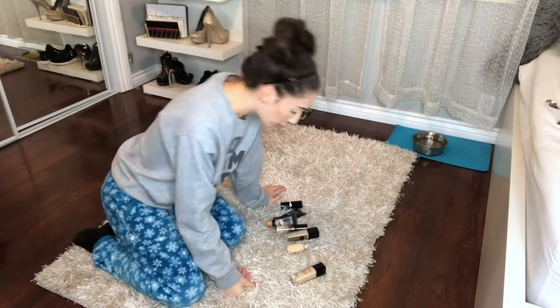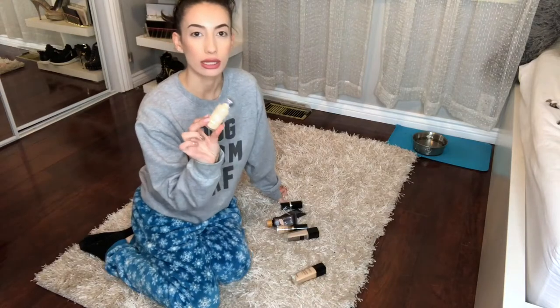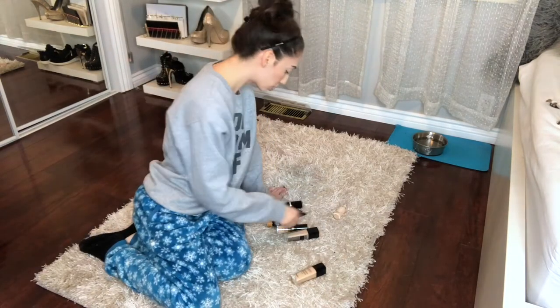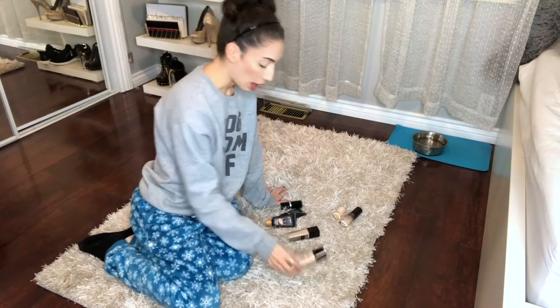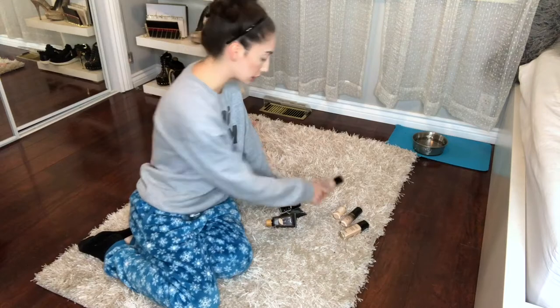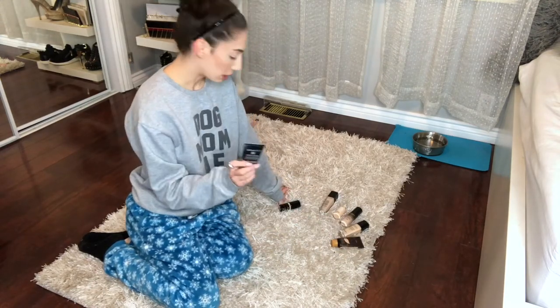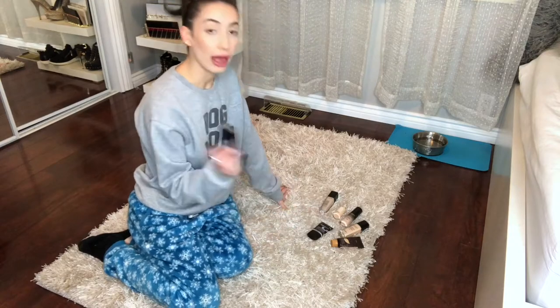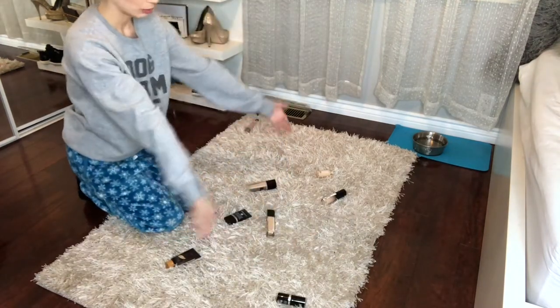All right, as for foundation, drugstore wise, I chose the L'Oreal True Match and the Milani Conceal and Perfect. I have the Guerlain Lingerie de Peau, Lancôme Teint Idole, Tarte Amazonian, Dermablend, Liquid Camo, and the Makeup Forever Stick.